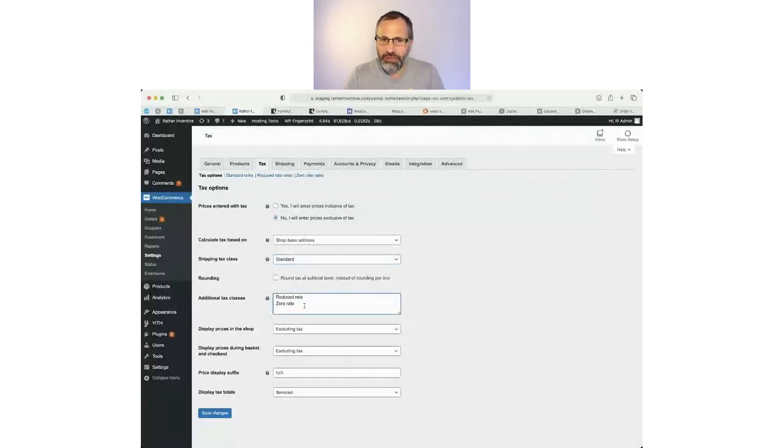We don't have any reduced or zero rated tax, so I'm going to remove both of those. They're not relevant to us. Display prices excluding VAT in the shop. So not only am I going to enter prices excluding VAT, but I want them displayed like that, and certainly during the checkout. That's how we do everything in our quotes and invoices. So it's going to be exactly the same in WooCommerce.